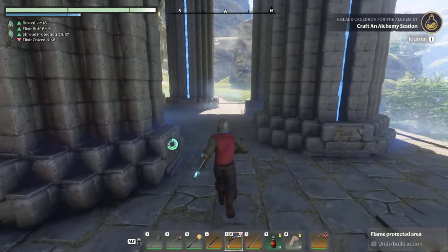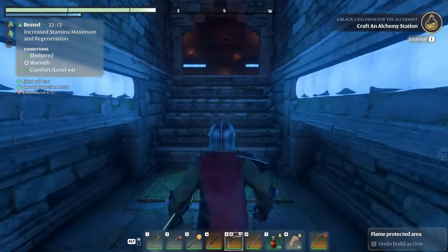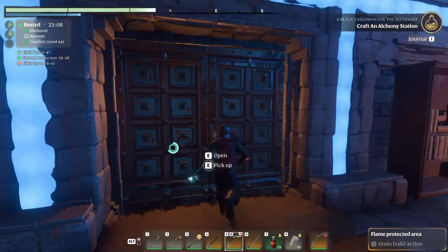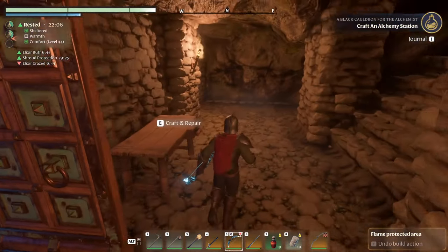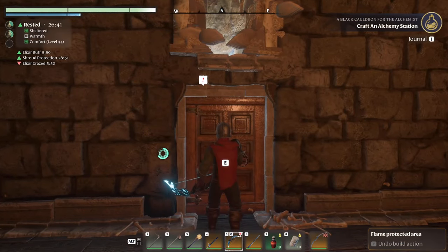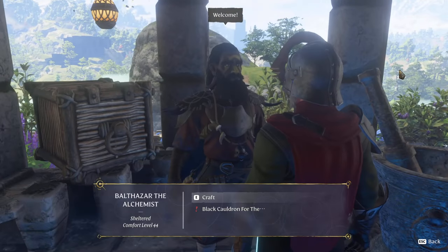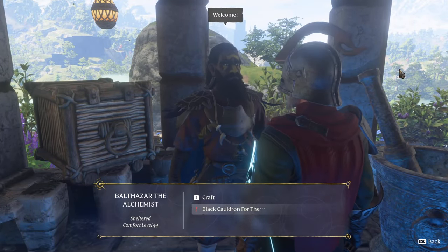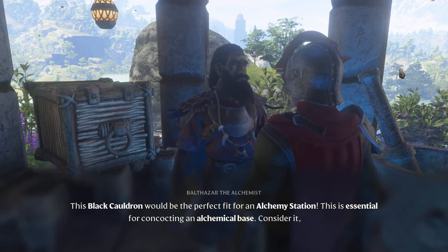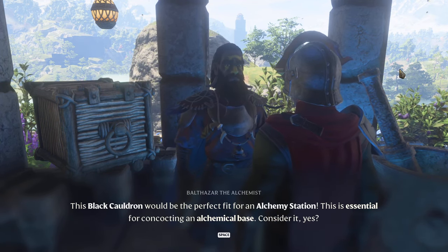Craft an alchemy station. Now, where would I craft an alchemy station? My workbench? Probably not in my inventory, right? That would be weird. Maybe through Balthazar? This is his gig. He's got his exclamation point. Hey, buddy. I'm sorry I didn't come to you right away. Black Cauldron, whoa. There it is. This Black Cauldron would be the perfect fit for an alchemy station. This is essential for concocting an alchemical base. Consider it. Yes.